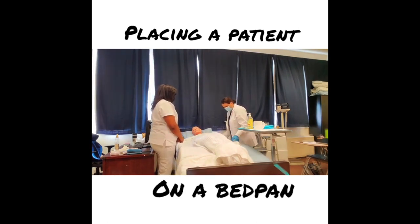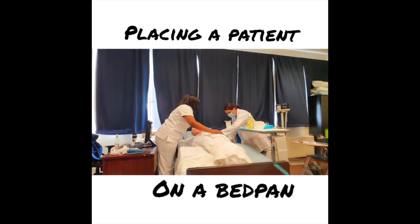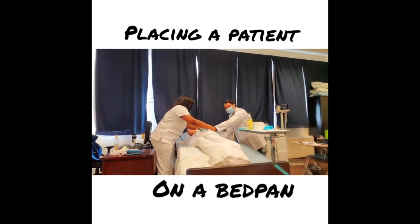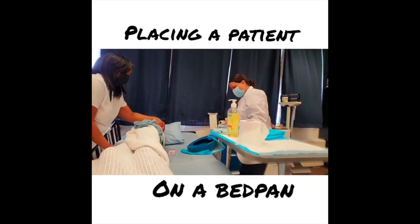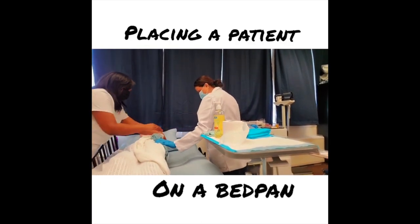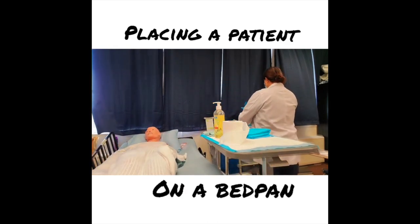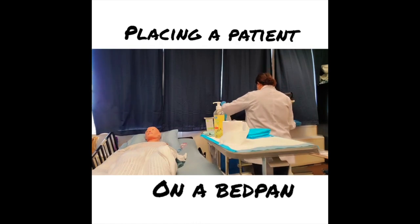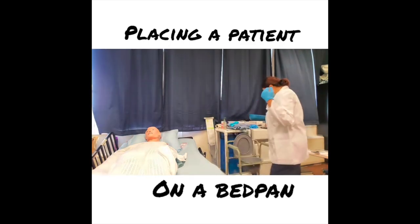Mrs. Jones, on a count of three, I'm going to turn you to the side. This is my clean hand, this is my dirty hand. So, I'm going to roll the patient on the side. I'm going to pick up the bedpan with the chuck. I'll pick it up. I have my clean hand, I'm going to place my patient back here. This is my clean hand. I am going to take this. I'm going to throw it into the dirty trash. This is my dirty hand.